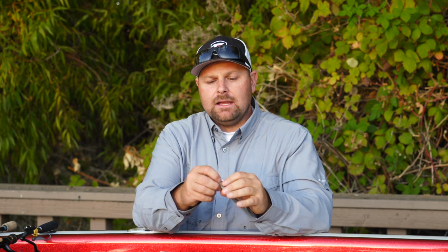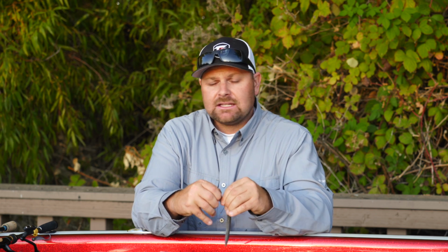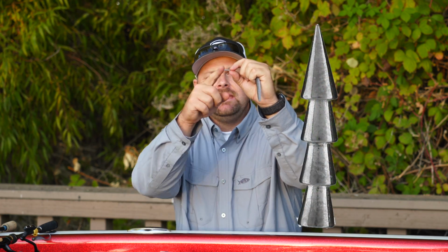And I do rig a nail weight in it. So that's what makes it different from a normal wacky rig. Two things actually. It's got the weight in the head, and these things hold it. I really like this. This is actually a tungsten nail weight.